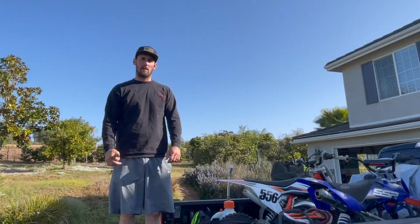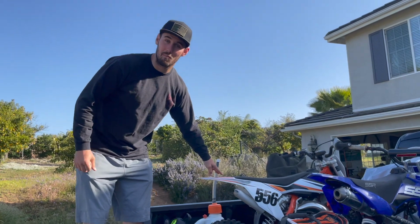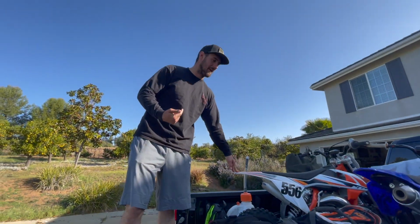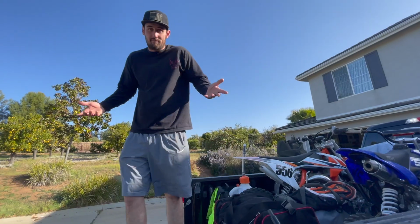We're heading to Paul Raceway, and we're gonna ride some pit bikes. Right here, the KTM 65 pit bike. It's a pit bike, if you didn't know. This is a pit bike. It might not be a pit bike for you, but it's a pit bike for me. And that's a pit bike. That is also a pit bike.